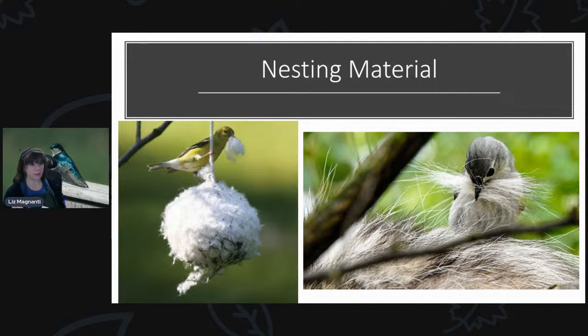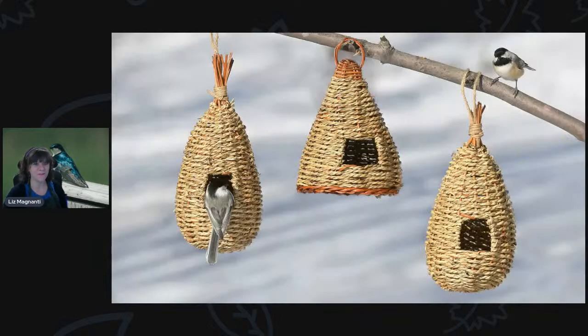So if you're using any kind of detergents, you definitely want to stay away from dryer lint. But the cotton, these cotton nesting balls, it's all natural cotton. Nothing is processed. Those are fabulous for the birds, for nesting material.